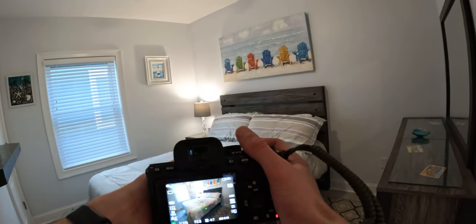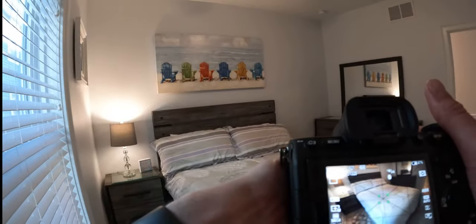Awesome. Moving on to bedroom number three. The usual four angles. One, two. Ooh, the carpet is slippery. Three and four. Awesome. Closet. Moving on to bedroom number four.